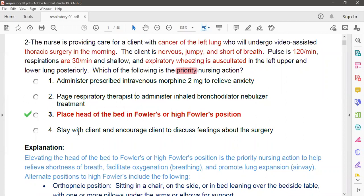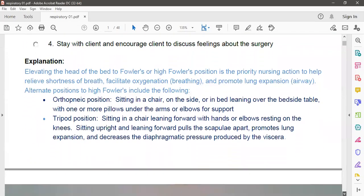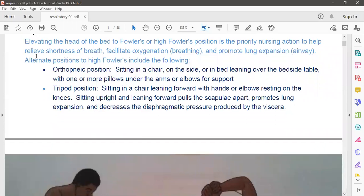And also stay with the client. Yes, we will stay. We encourage the patient to verbalize their feelings. It reduces the anxiety, but not fast, later on. So what is their explanation? They said here, elevating the head of the bed to Fowler or high Fowler position is a priority nursing action to help relieve the shortness of breath, facilitate the oxygen to the lungs, and also promote lung expansion.